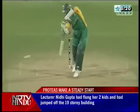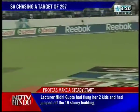Welcome back. Let's now bring you updates from the big encounter between India and South Africa underway at the Vidarbha Cricket Association Stadium in Nagpur. Unlike India, the Proteas have made quite a start to their innings. Graeme Smith and Hashim Amla opened the innings for South Africa.